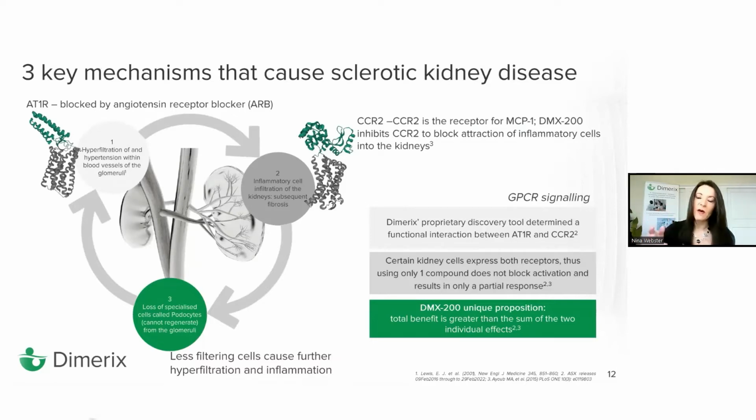As they die off, you come back to point number one, you've now got less cells, they're working even harder, causing point number two, even more inflammation, causing more loss of cells. So you can imagine that you go around faster and faster as you have fewer and fewer cells filtering the blood, until such time that you have insufficient cells and you're in kidney failure.